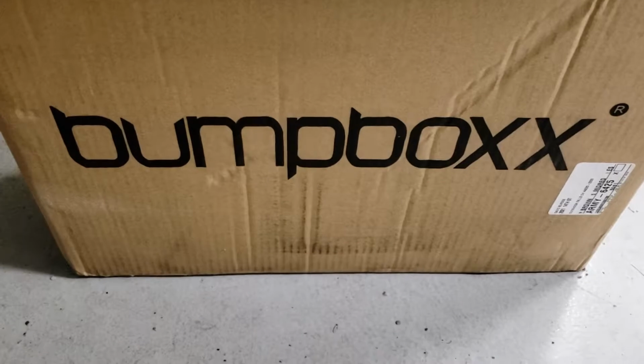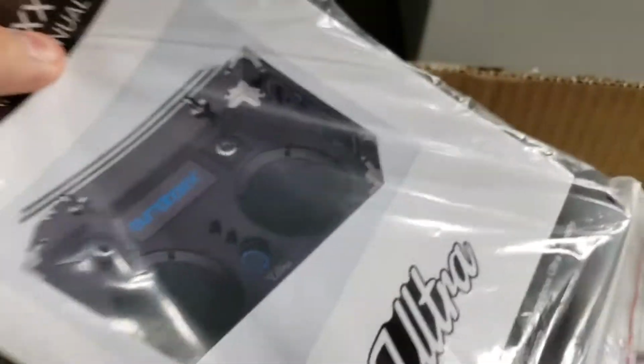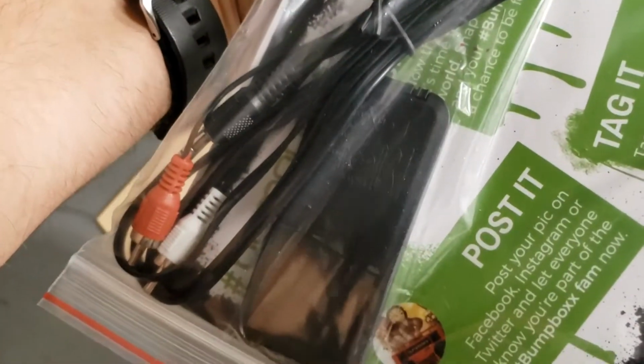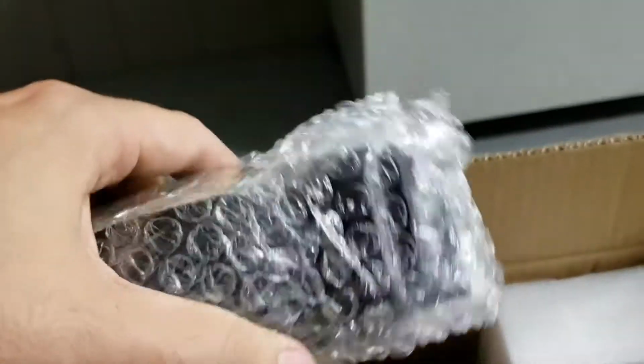So today we're looking at the Boombox Ultra. Inside you have your boombox with your cord and your remote. And then, obviously, an instruction manual and a little thing that explains stuff about it. I think it's some kind of social media thing. You also have the bag with the power supply in it, which, I don't know if this is the same as the other ones or not.